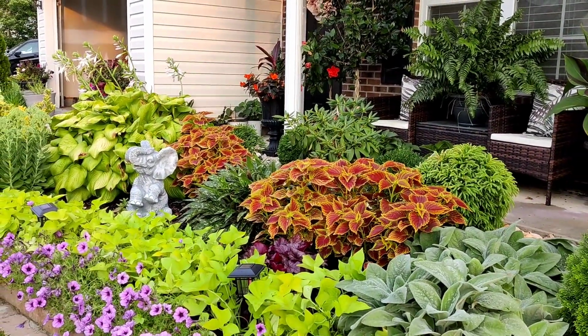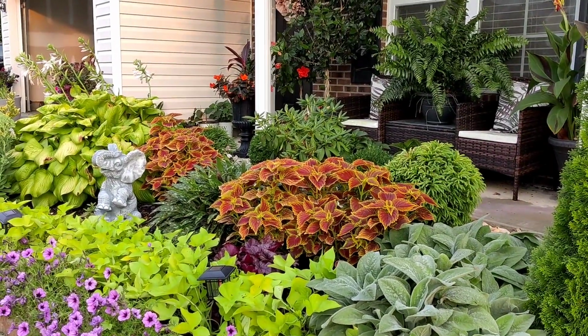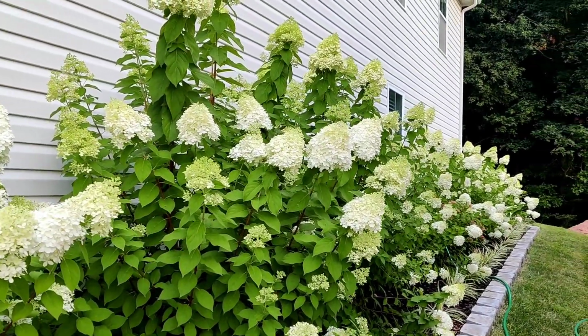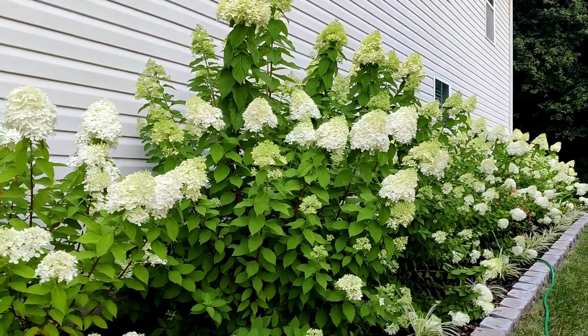So I normally start here in my front garden bed. I do want to take you guys around the corner first, and then I'll work my way back to the front. So to start off July's tour, I'm going to start over here with my glorious Limelight Hydrangea hedge. You guys, it is prime hydrangea season. I look forward to their show every single year. It gets better and better.